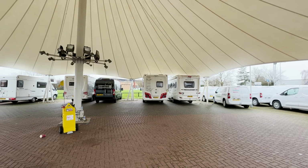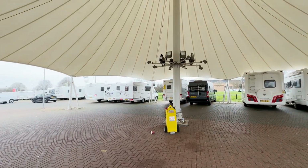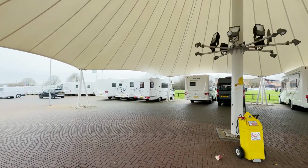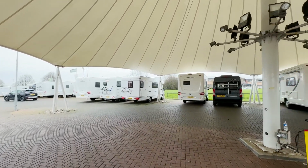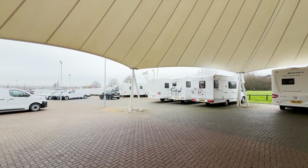What Croyland have is also a collection of used motorhomes, and some of them are the Swift Edge and Escape ex-rentals direct from Swift, and they have a number of those currently in stock too.